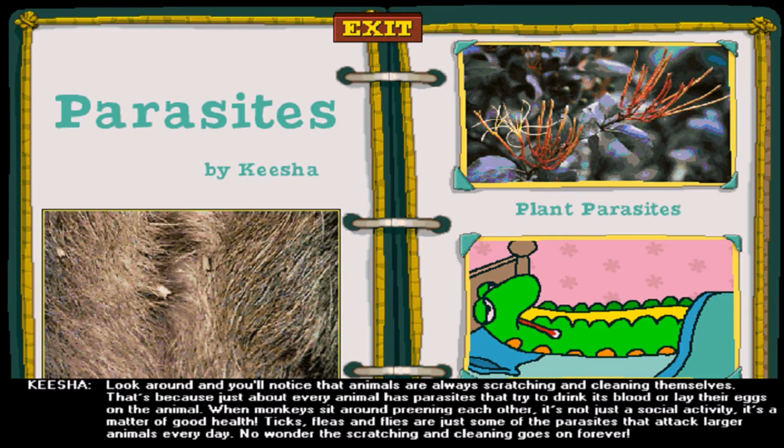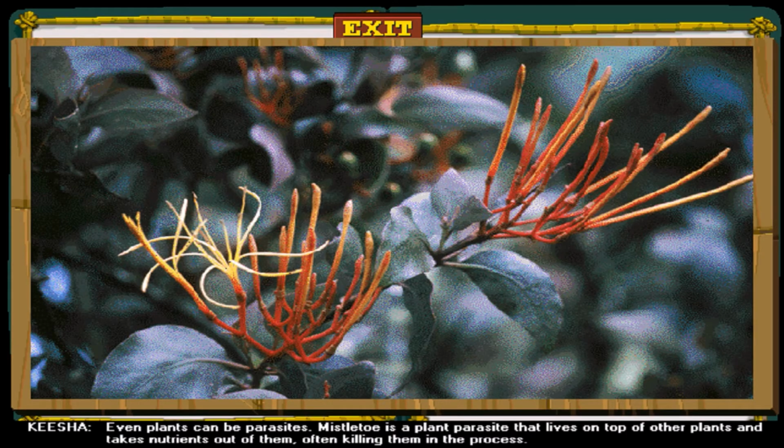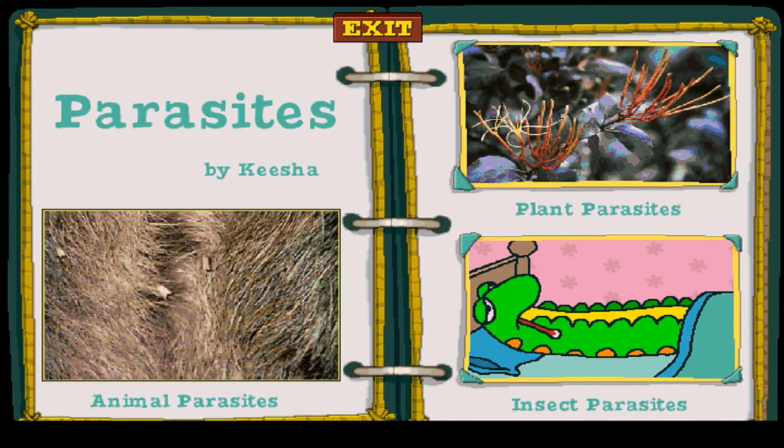Plant parasites. Even plants can be parasites. Mistletoe is a plant parasite that lives on top of other plants and takes nutrients out of them, often killing them in the process. Okay, and insect parasites.